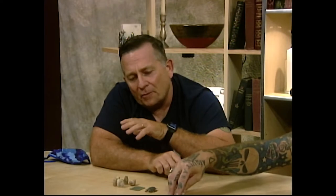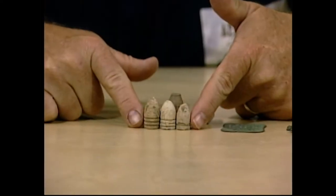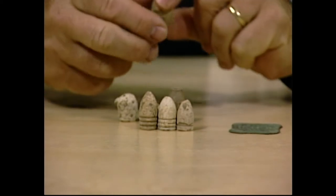Those we find, and a lot of people mistake them for bullets. Technically, they are bullets. But the reality is that they were packed into these canister rounds and they had a significant impact on the troops. I want to focus on some of the other bullets. If you see here in the front, I have three bullets that are lined up together. Now I have another bullet here.